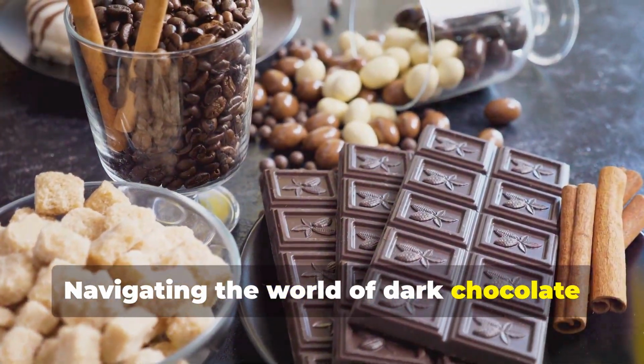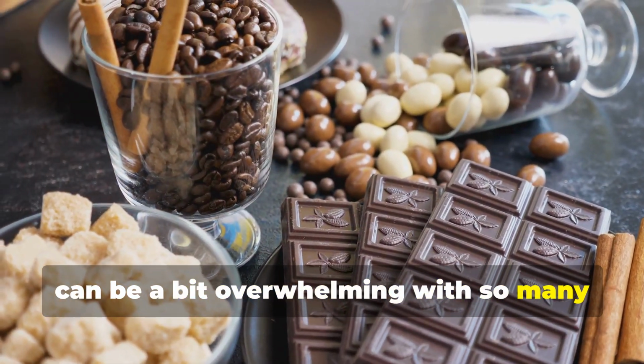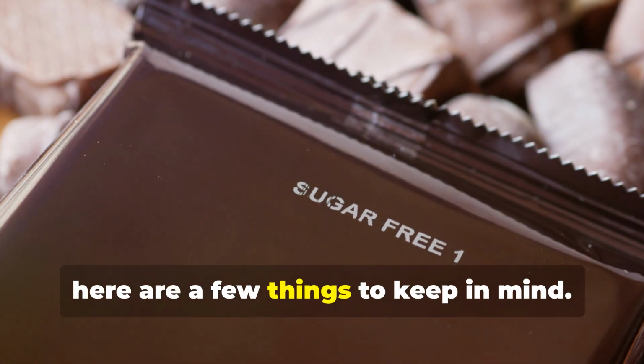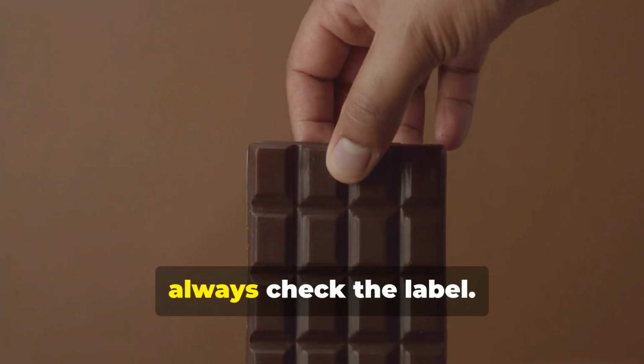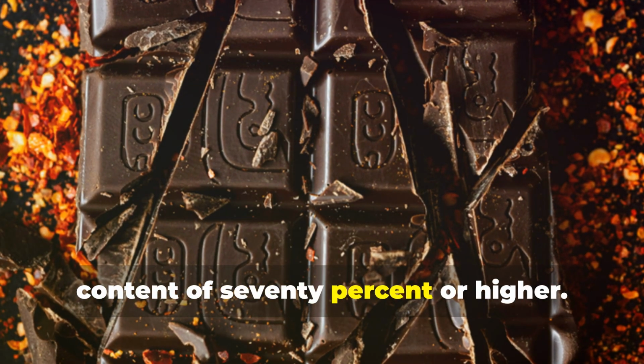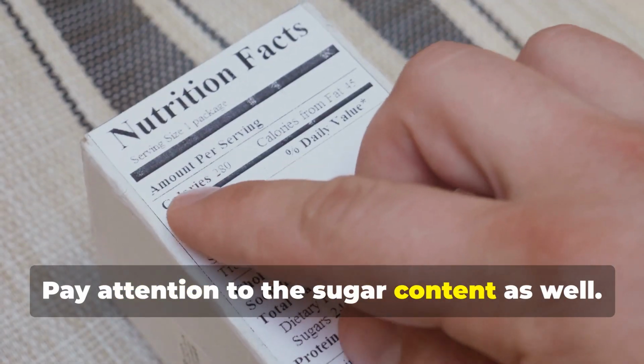Navigating the world of dark chocolate can be a bit overwhelming with so many options available. To make sure you're making the healthiest choice, here are a few things to keep in mind. First, always check the label. Look for dark chocolate with a cocoa content of 70% or higher. Pay attention to the sugar content as well.